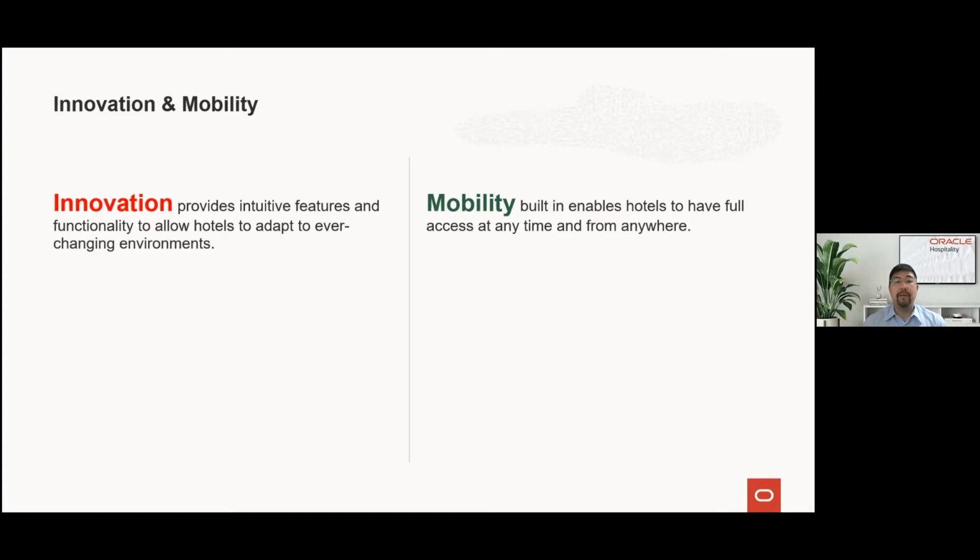Let's take, for example, the automation of task sheets with task sheet templates, real-time updates of room statuses, ease of tracking room attendance, and a console showing actual time spent servicing rooms.